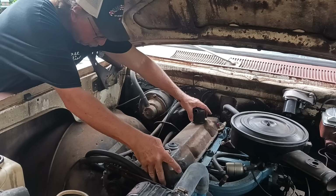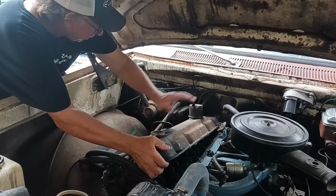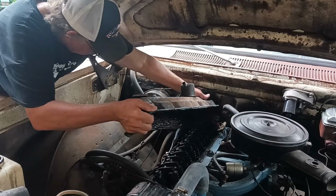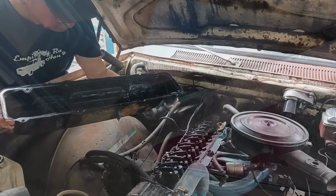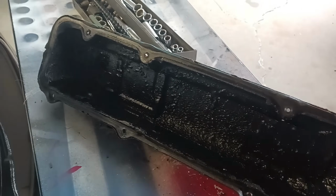All right, here's the surprise. Surprise, surprise, surprise. Smells like gasoline in here. Can't imagine why. Just take a look at that once, would you? My goodness. I don't think the old oil was changed in that very often. I mean, that's just my opinion.